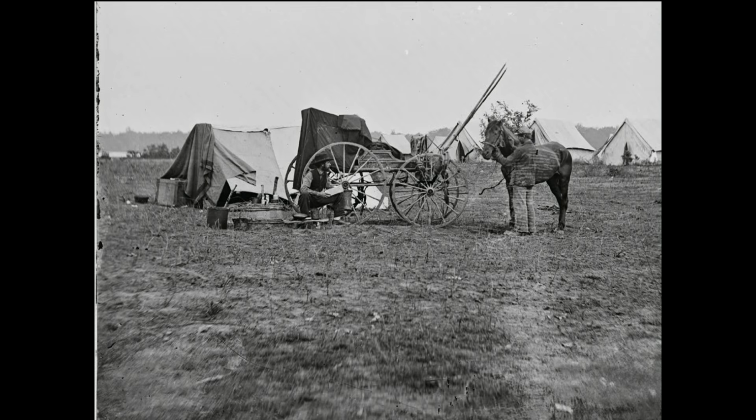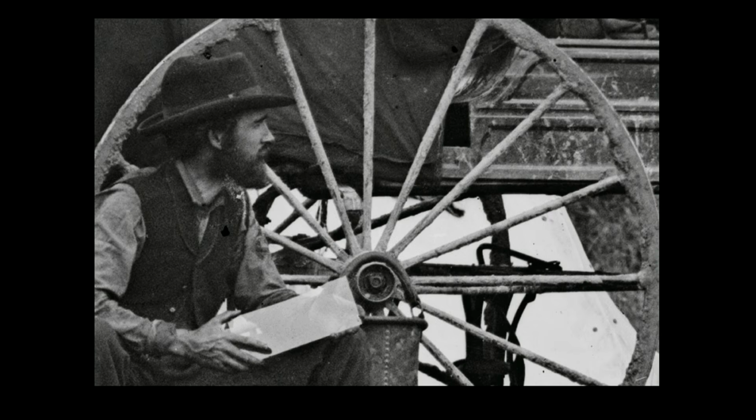So they went into the field, they brought tents, they would live in those tents, and they would bring complex chemicals and sensitive glass plates with them, and they would do their business. Now, I said they brought glass plates. Here's a zoom in on one of them showing a photographer holding a 4 by 10-inch plate. What he's going to do with that 4 by 10-inch plate is put it into his darkroom wagon.